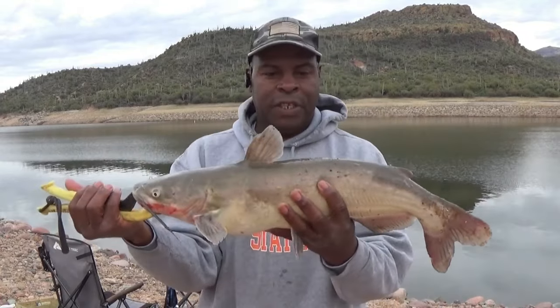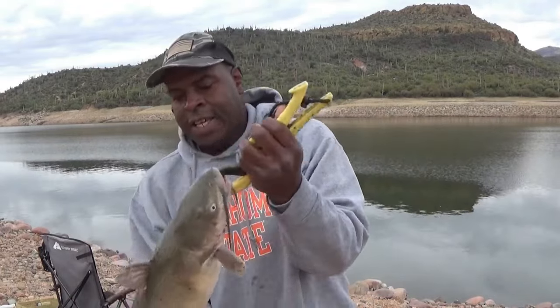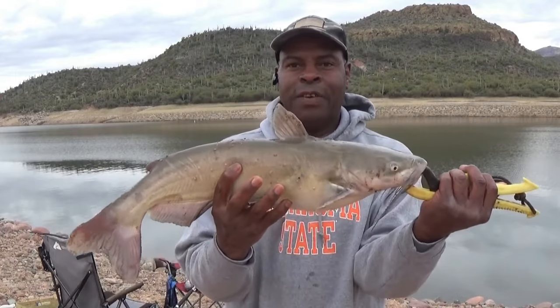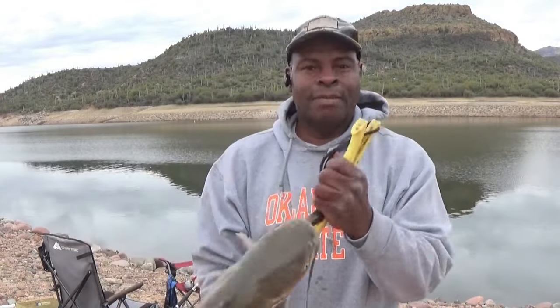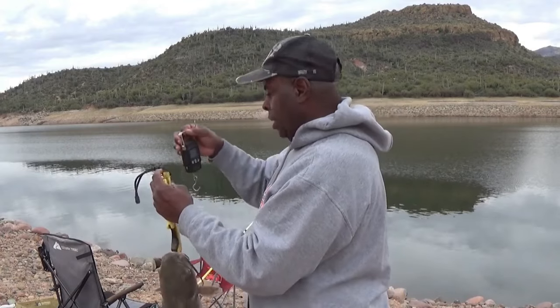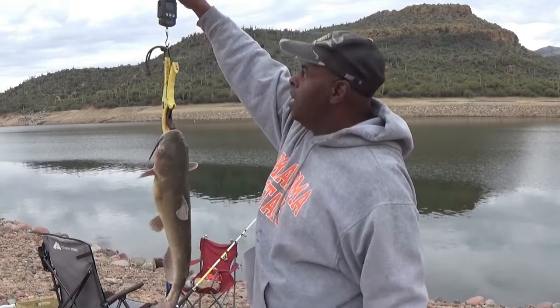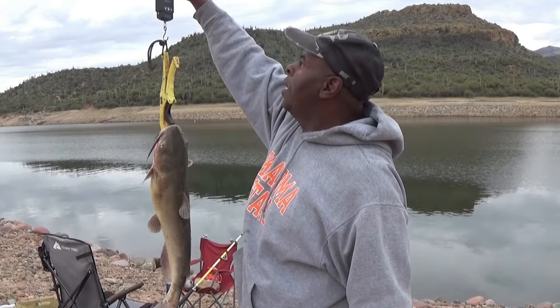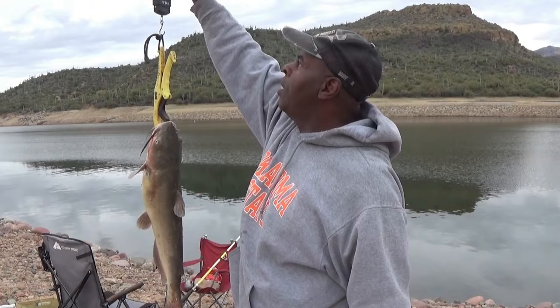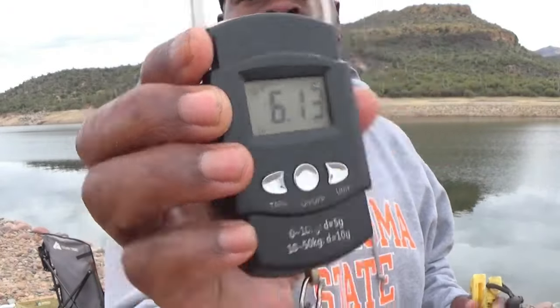That is a pretty good sized catfish. That's a good sized catfish right there. Yeah, that's a good sized catfish for Bartlett Lake. Let's see how much he weighs. Right, 6 pounds, 1 ounce.